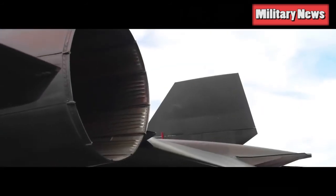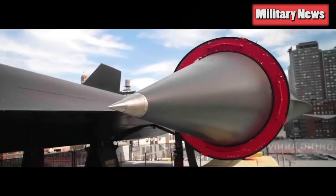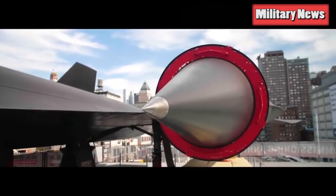Today, the surviving A-12 airframes can be seen in exhibitions across the country, including the CIA headquarters in Langley, Virginia, and on board the USS Intrepid museum carrier in New York City.